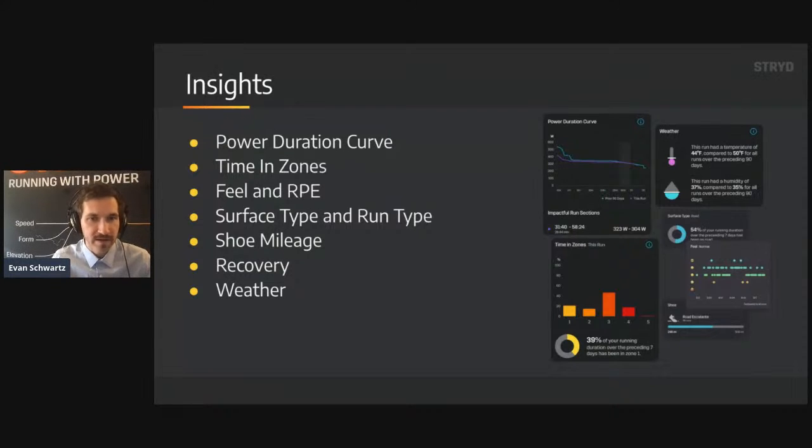So improved tagging was one of the things we had this year, which enables the extremely powerful visual concept of insights. So we have things post-run depending on how you tag your run, depending on what type of run you did, depending on how that run actually went. We have things like showing a power duration curve for that run versus your 90-day power duration curve, any bests you might have set during that time. We have time and zones, we have feel and RPE, surface type and run type, that breakdown over the last 7 days, your shoe mileage. So we have shoe tagging support that we'll talk about in just a little bit.